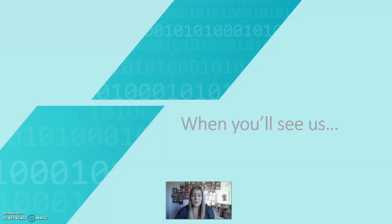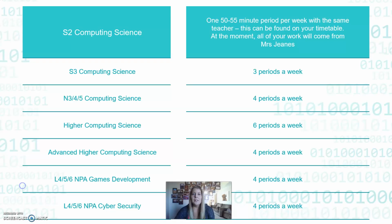I suppose the next thing you want to know is when you'll see us, okay? So at the moment in S2 computing, what you'll get is a 50 to 55 minute period a week. Just depends what time of the day you come as to how long your lesson is, okay? And you'll usually find this on your timetable. Your timetable will say which teacher you're allocated to. So when we go back to Woodmill, you'll know which teacher you'll have in the classroom.